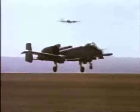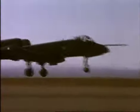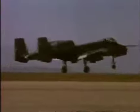The first A-10 arrived at Davis-Monthan Air Force Base, Arizona, in October 1975. Immediately christened the Warthog, the A-10 was admired for its simplicity and ruggedness, rather than its good looks. It's kind of an ugly, only a mother could love, is probably the way most of us describe it. That ugliness is what makes it so tough.